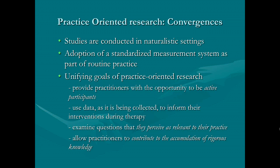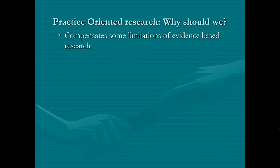Certainly, there's an emphasis in the traditional research in terms of internal validity. And there's also an emphasis on external validity from the side of the practice-oriented research. So these two types of research can actually compensate for the limitations of each other. There's also a possibility of increasing our confidence in knowledge when you have phenomena that are confirmed by different sources of knowledge. Let's say by research that is done in a really controlled environment and research that is done in more practice-oriented environments, such as, for example, the importance of the therapeutic relationship.